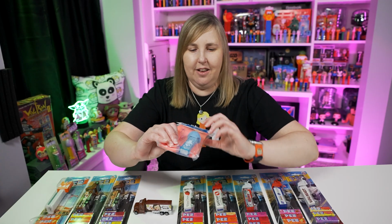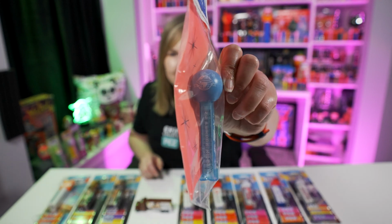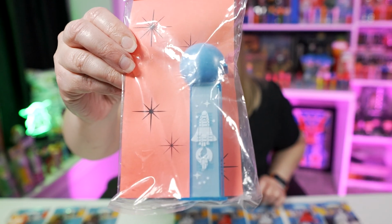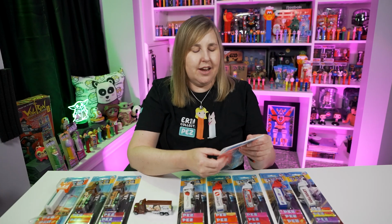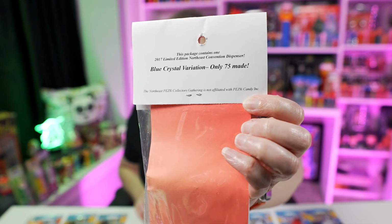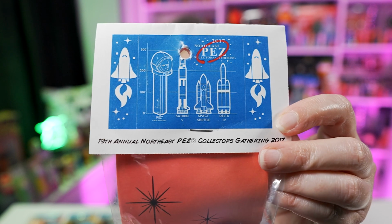I don't know if I can get a good video of what's on the ball. It's some kind of little logo. But one of the cool parts about this is it has a spaceship printed there, and it's a crystal stem, so it's see-through. And on the back here, it says Blue Crystal Variation, only 75 made. Take a closer look there at the back. Isn't that neat? Even the graphic on the front, if you're like me and you like space stuff.